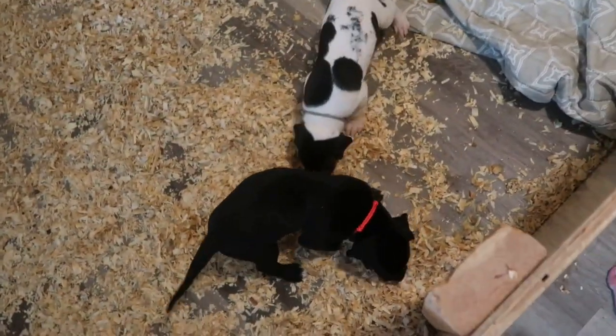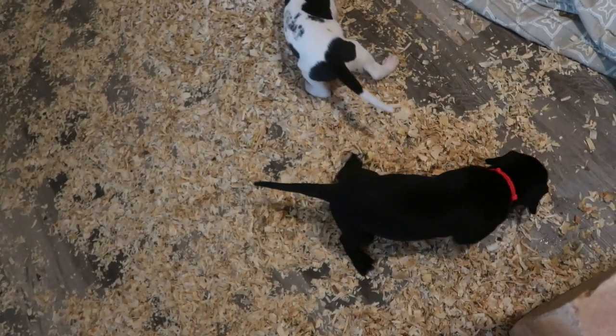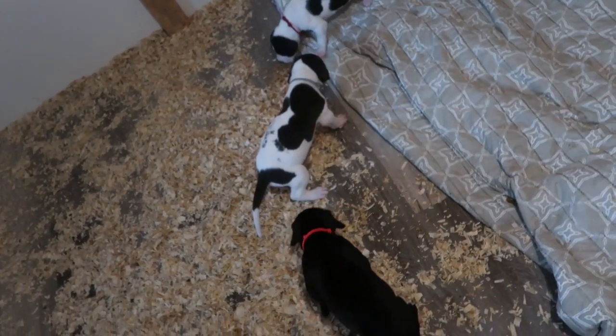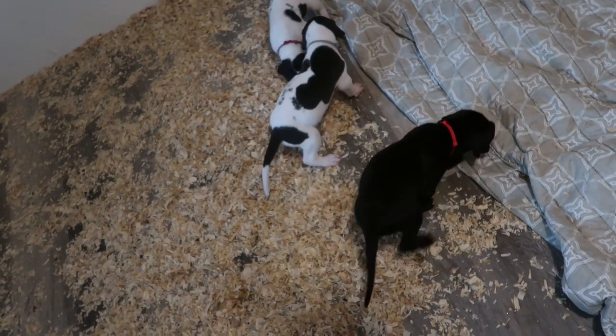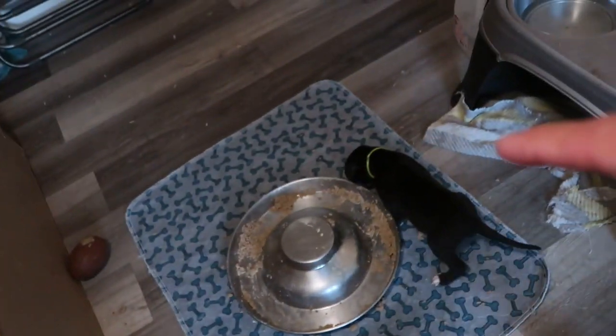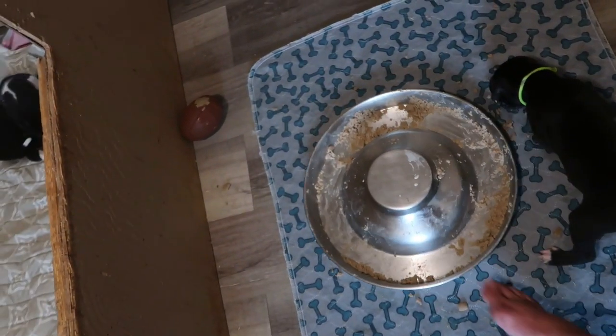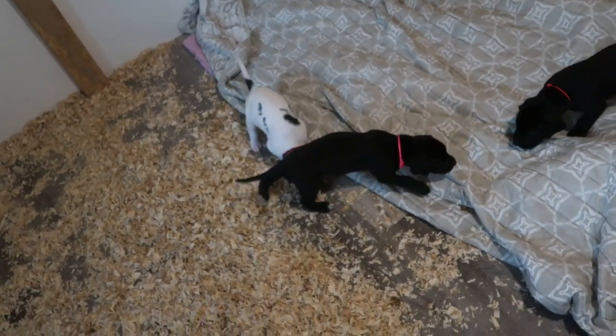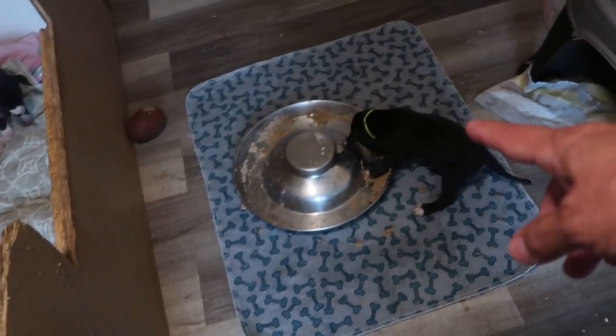Here comes Caliber. The only one still, yeah, he's going pee. He said, I'm doing it, folks. There he is. Lucic just did. And we'll see what Teddy's gonna do. The only one still eating is the green collared boy. Let me move that for you, buddy. This is pink collared girl. She's still looking for a home. He said, am I supposed to go poop over here? That's him being vocal. And he is still eating.